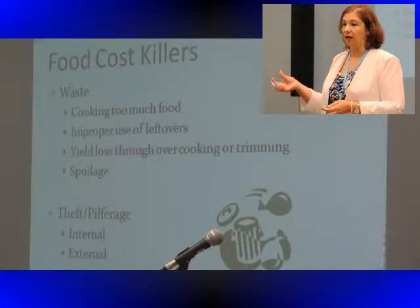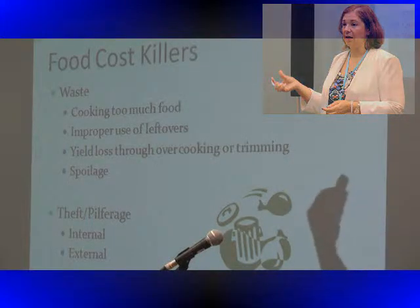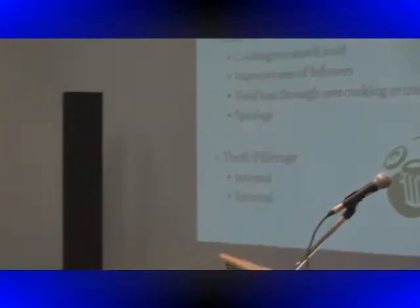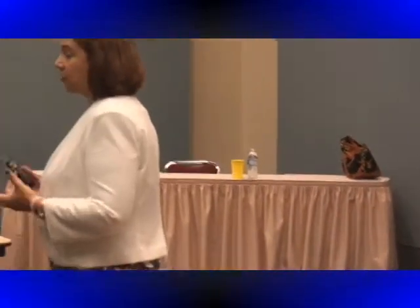You may have yield loss through overcooking or trimming. I'm going to show you a chart later in the program of how much product you can lose by overcooking, and also over trimming. If your cooks are not correctly trimming your vegetables, for example, if they're taking too much off the onion or too much off either end of the carrot, you could lose 10% of what you purchased. So if you paid $20 for a sack of onions, you're losing $2 off of that sack. And if you need five sacks, that's $10 right there.